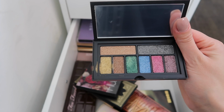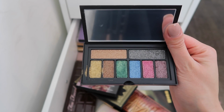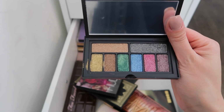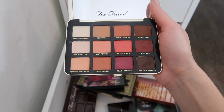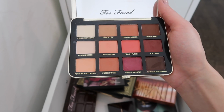So this is a Cover Shot glitter palette from Smashbox. This is pretty new in my collection, and I haven't used it too much, but I feel like I could get some really pretty holiday looks with some of these shades. So I am gonna hang on to this for at least through the end of the year, and if I don't like to use it for the holidays, I'll probably pass it along. All right, so next up we have the Too Faced Just Peachy Mattes palette, and I don't really use this palette anymore.